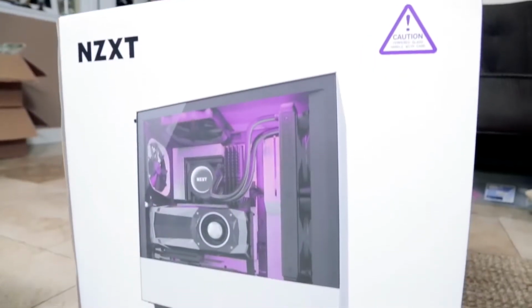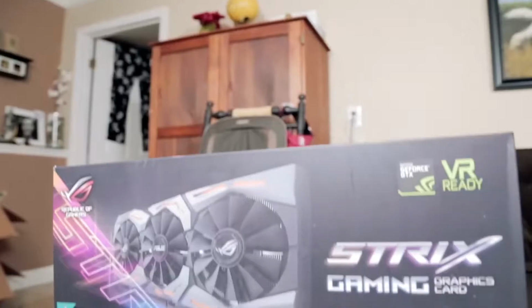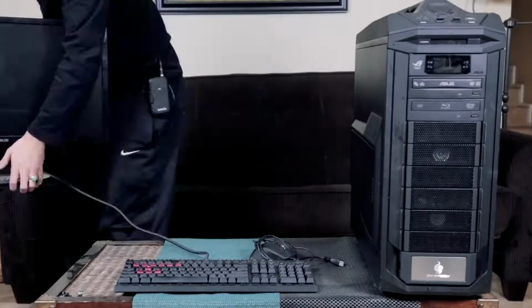So I have a few of my favorite components here to the side that we're going to be using to make this thing a little bit nicer. So without further ado, let's get started.